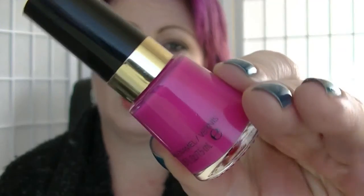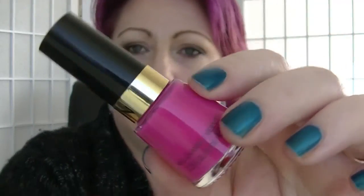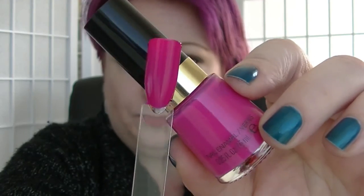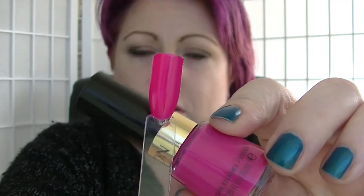Then we have another Revlon polish. This one is way better than Moss, apart from the fact that the colour is like 10 times better. This one is called Tulip. It actually comes from the same collection, which was I think called the In the Garden collection that I got in a little kit. This is actually a mini size anyway. But it is a really, really beautiful hot pink colour. Really like this polish. Just gorgeous. And a really good formula on this one.